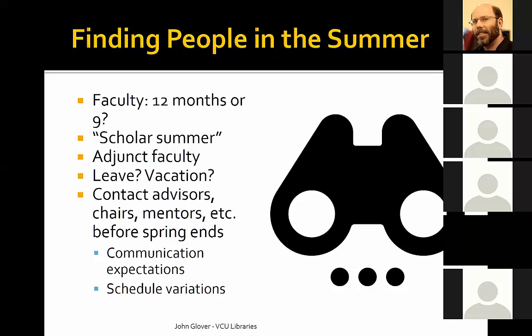If you have a long-term relationship with your mentor or your thesis chair or dissertation advisor, you've been working together for many years, you may have a very solid sense of who is around when. But if this person has, for instance, just agreed to be your advisor, it might be good to confirm whether they will be around.